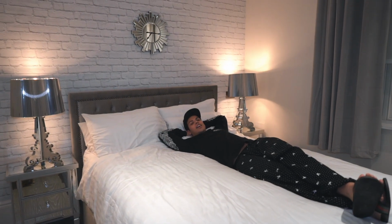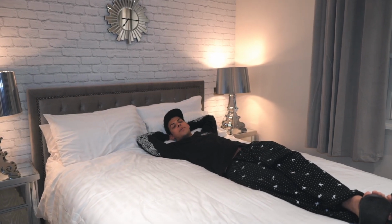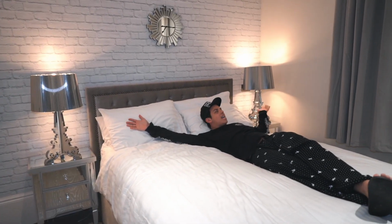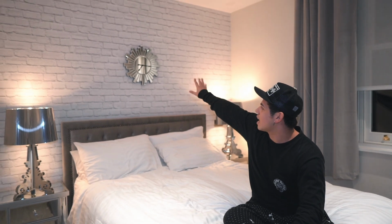Here we have our lovely king size bed. Now, we used to have a super king size, and I'm not very happy that we had to get a king size bed, but you wanted it because we wanted the two lamps, bedside tables, two lamps, everything to be all in line. Up there we have a nice glass type of clock. We actually put that brick wallpaper up there ourselves. Then on this side is Natalie's built-in wardrobe. She's got lots of wardrobe space in here.